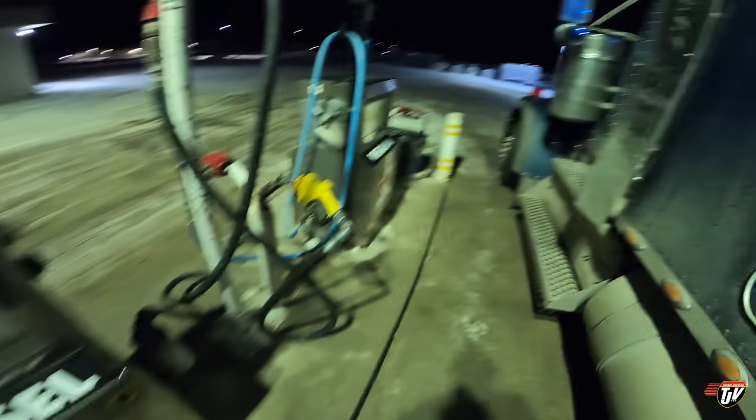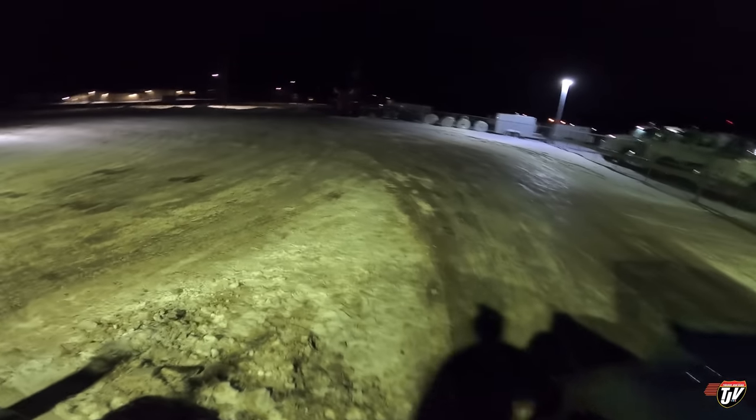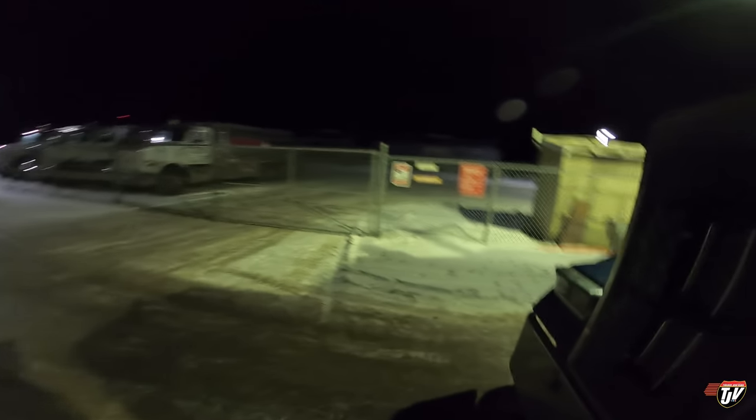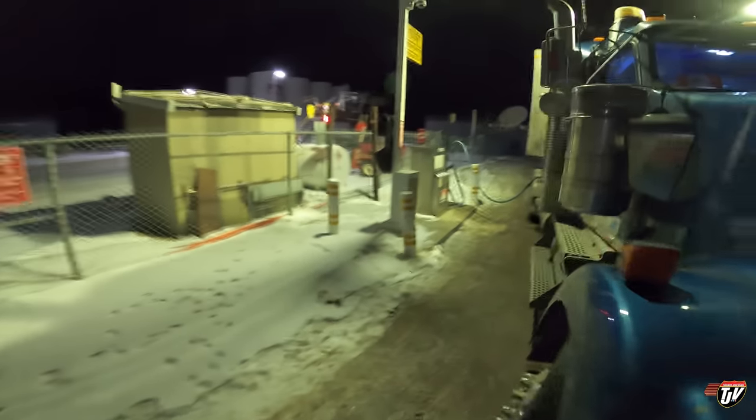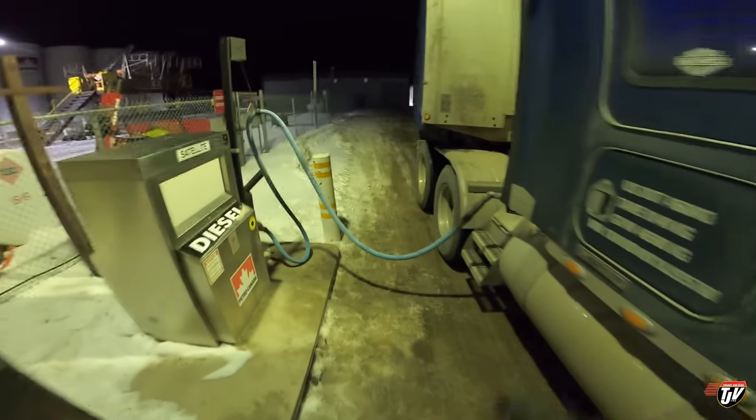I can print the receipt off after. It's just going to show me the liters. It's not going to show me the price. Does anyone else find that just kind of annoying? Or is it just me? Maybe I'm just tired and getting annoyed by everything. No idea how much we're spending here today.